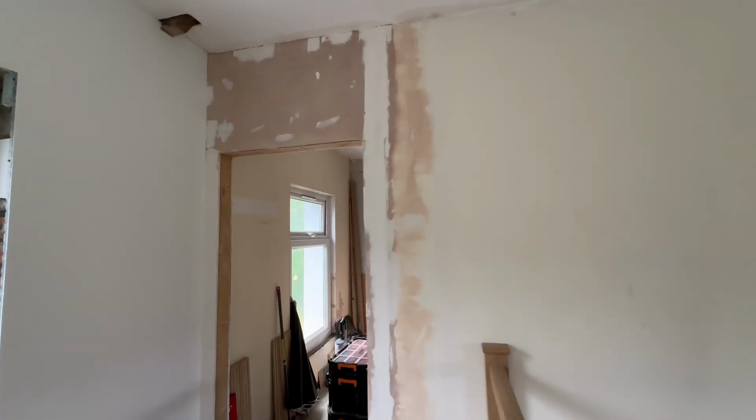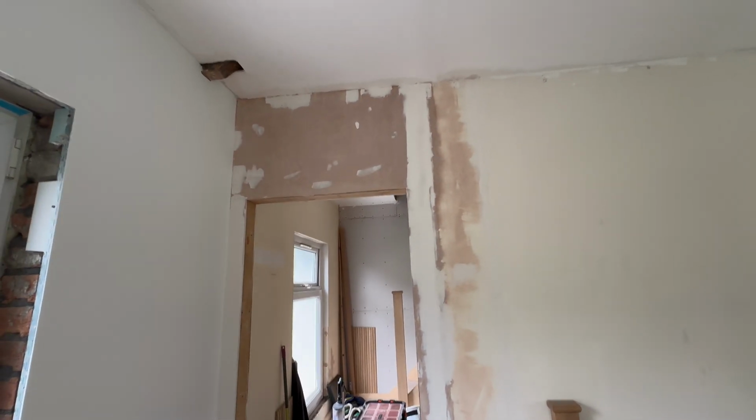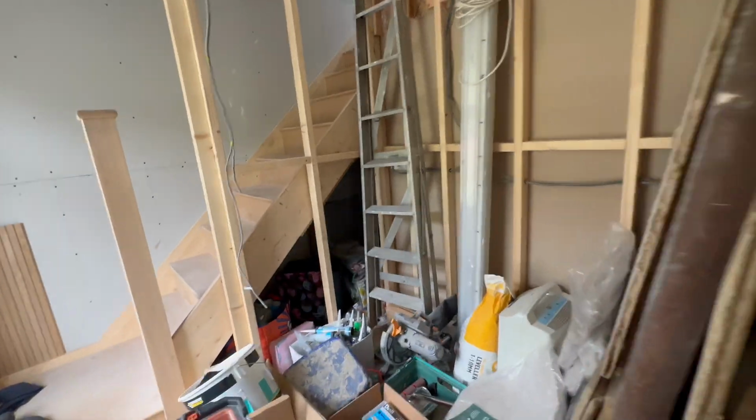Waiting for this last bit of foam to go off. You can probably just about see the darker line just there, so that's taken a little bit longer than I had hoped. What I'm going to do in the meantime is tackle this area here.